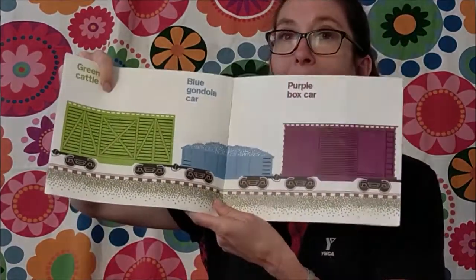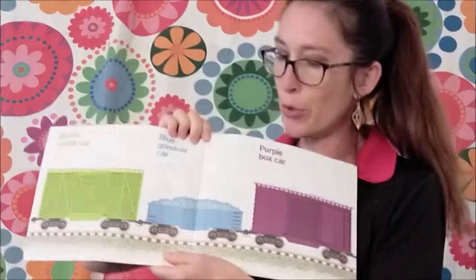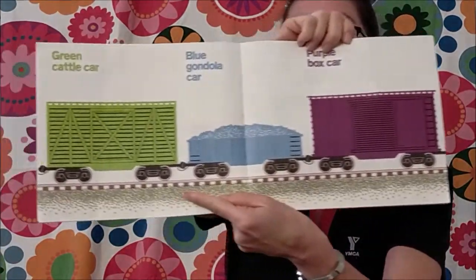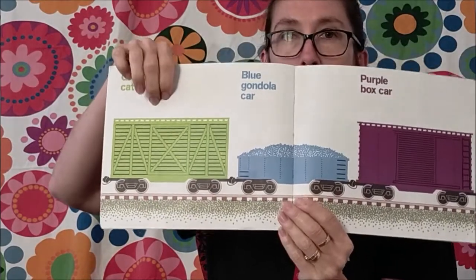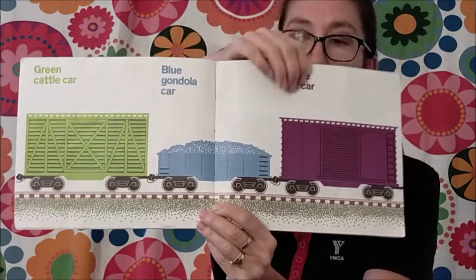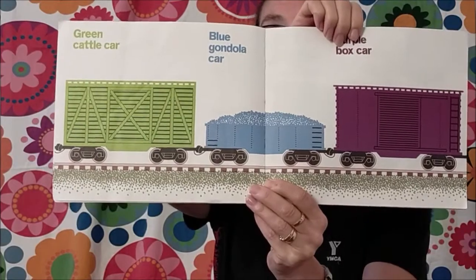A green cattle car, a blue gondola car, and a purple box car. The cattle car carries the animals, the gondola carries things like wheat and rocks, and the box car carries freight.